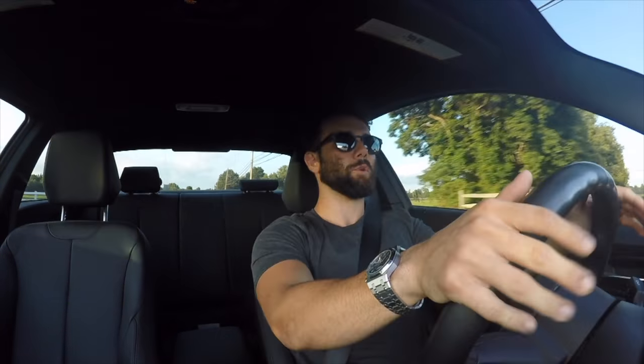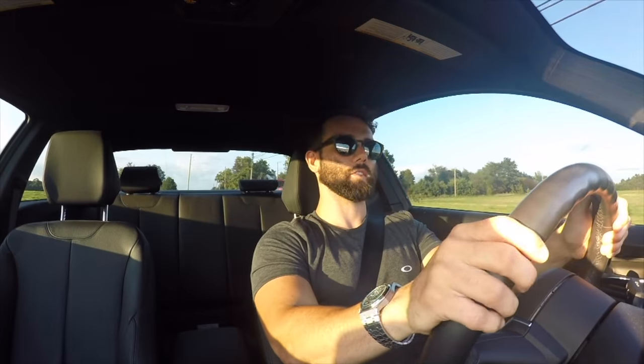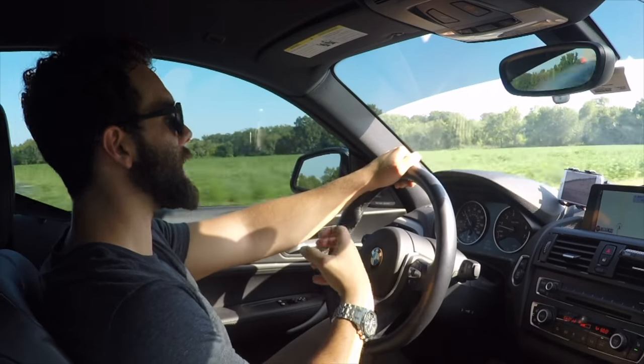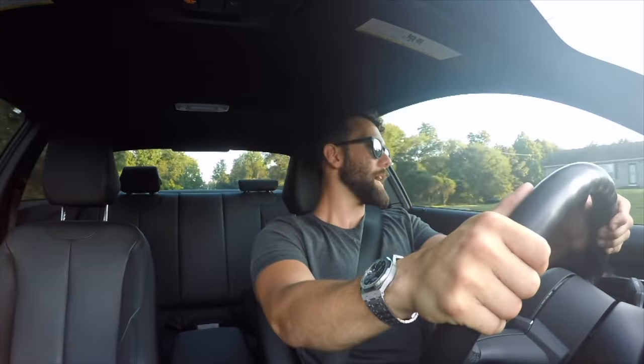I would assume blindfolded I'd know whether I was driving a 2 Series or 1 Series compared to some of the other models BMW has, or even other vehicles other manufacturers offer that are similar to this. It's just an interesting feel. It's very unique. I feel like I'm driving on rails. It feels so rail-like and go-kart-ish.